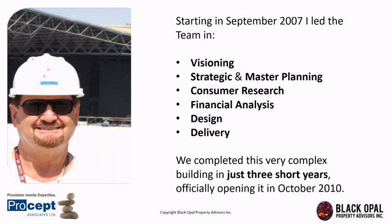Starting in September of 2007, I led the direction of this whole project, including visioning, strategic and master planning, consumer research, financial analysis, design, and delivery. And we completed this very complex building in just 3 short years, officially opening it in October of 2010. Under my direction, our team of 400 architects, engineers, and experts oversaw the good work of over 5,000 workers.